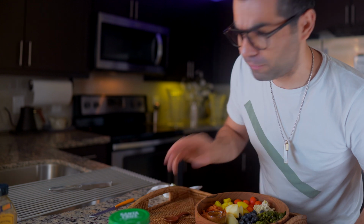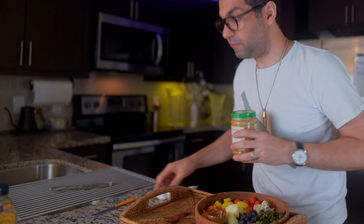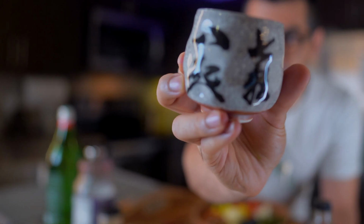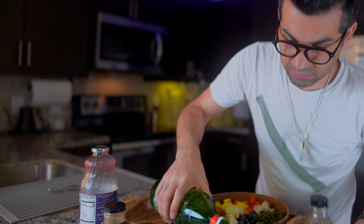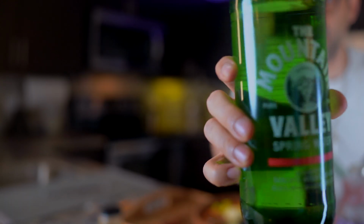But now comes the most important part. And I'm sorry that I look at the monitor because I want to make sure I'm in focus. Now comes the best part of this food. Every morning starts with a healthy dose of drink. And to make my drink, this is the cup that I use. And I fill it halfway with water. The water that I use is Mountain Valley. I don't drink water from the faucet because I want the minerals.